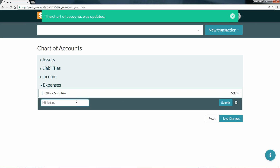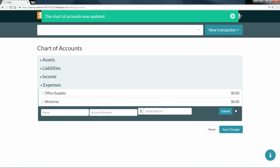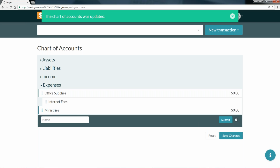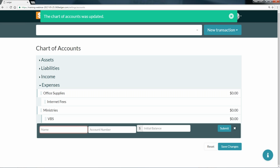All right, so we'll add a ministries group here, and I'm going to add a new account, just one for like office supplies. We'll call this internet fees. I want to look at that as an example later on. And then from a VBS, let's move internet fees under supplies. And I'm going to do a VBS category under ministries and show that you can still have that subcategory. And then we're going to add some accounts underneath that for VBS. So we'll call one materials.